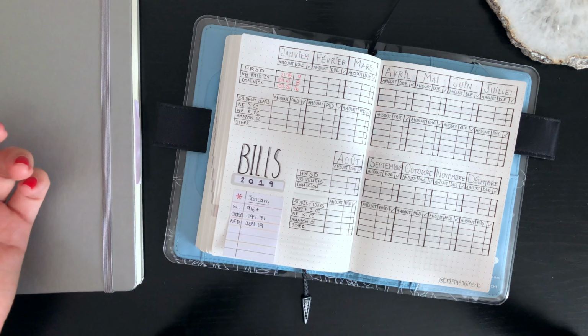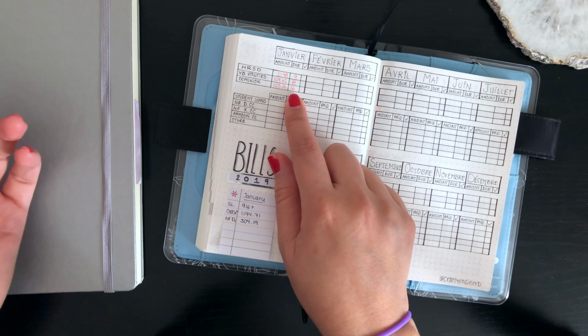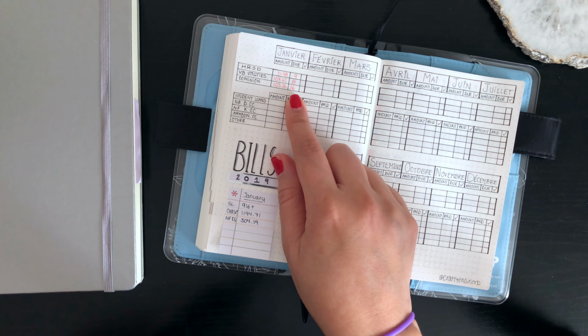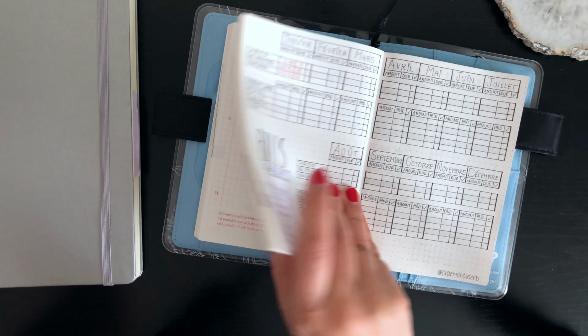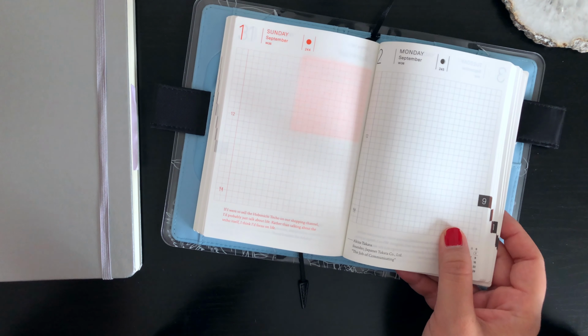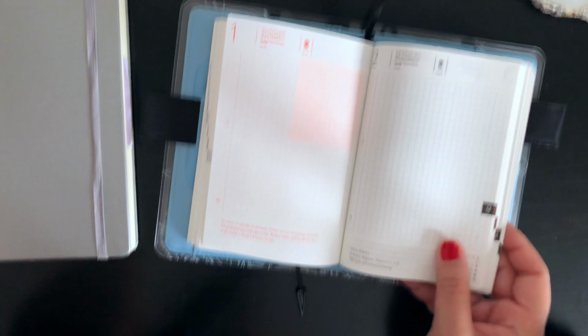I usually pay them way before the time that they're due. Sometimes I pay them a little after, but that's okay. But I always try to pay it at least a couple weeks in advance. So I just want a check mark to note the fact that I paid them. And of course, I plan on using my dailies to actually write down the expenses, which I shouldn't need much space for because, again, I'm trying to not spend too much.